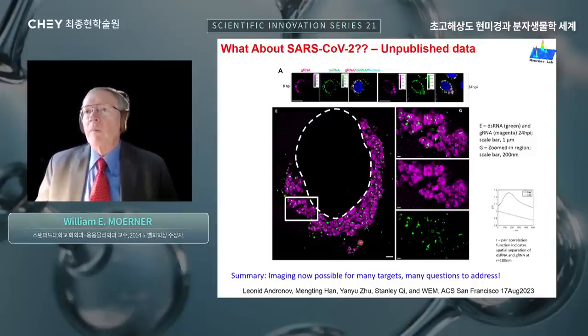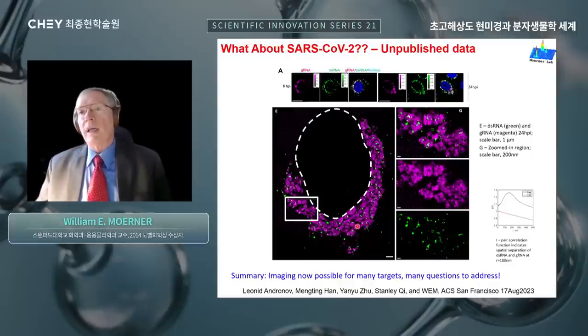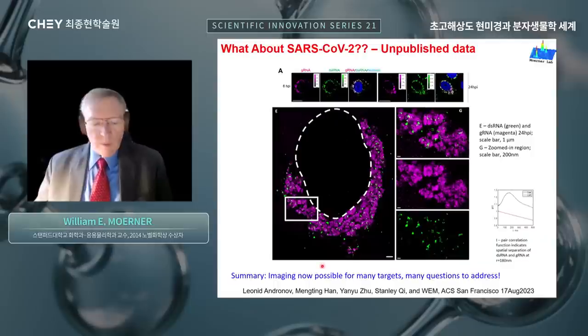There are bigger and more round structures of the genomic RNA with the double-stranded RNA in them. It's not too different from 229E, but of course it's much more dangerous and therefore much more interesting to study and try to understand how the SARS-CoV-2 is behaving when it infects these cells.